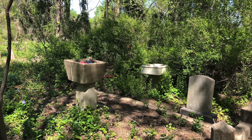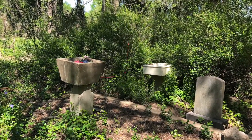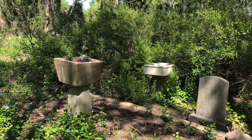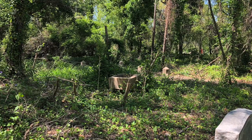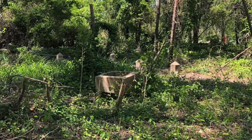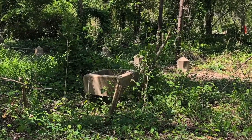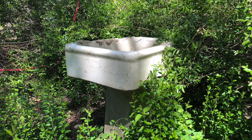In the plot directly next to Pocahontas Mosby's stands a birdbath of similar height and style, allowing for direct comparison. Both have a simple, rectangular base with a basin resting atop, both clearly placed for the same purpose. It is common practice for families in African American cemeteries to place vessels to catch and hold rainwater. Water near the grave is seen as an easy medium through which the soul can travel and a representation of the passage of the soul back to Africa.